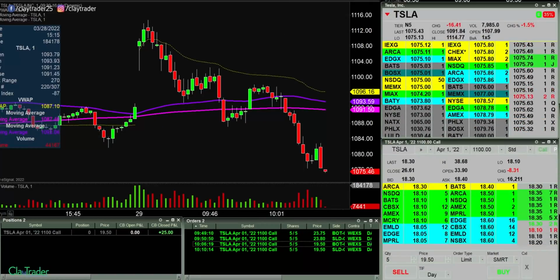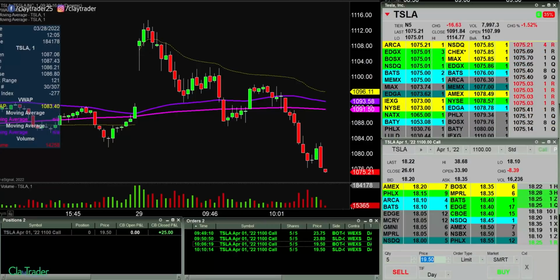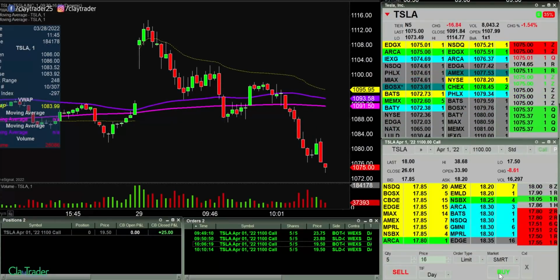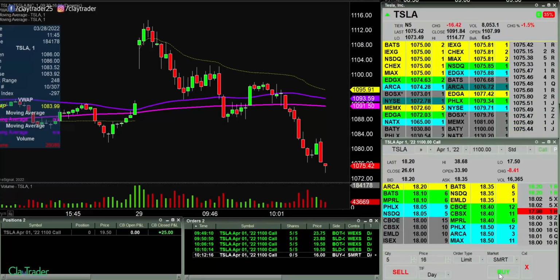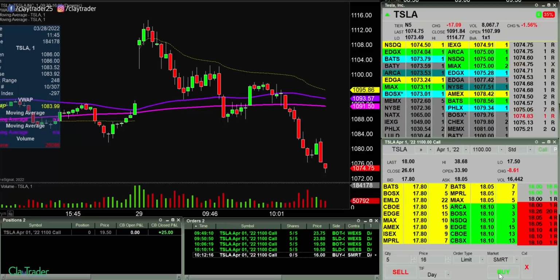Okay, well, let's potentially try this again. If this thing wants to get down around 1070, then I am interested. So throwing out an order at 16, and let's see if this thing can get down to the 1070s. So I will pause for now and keep you updated.